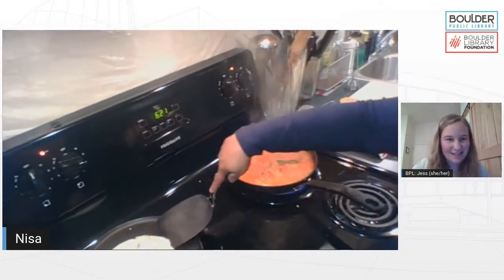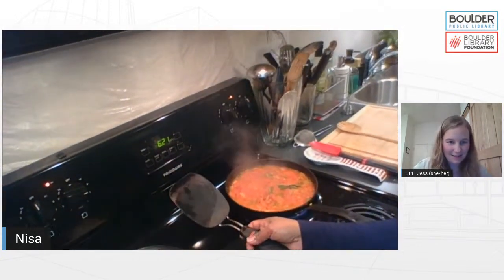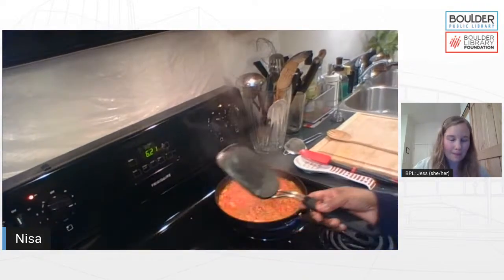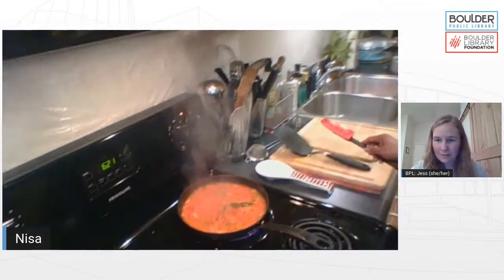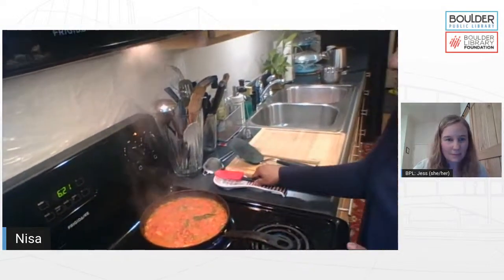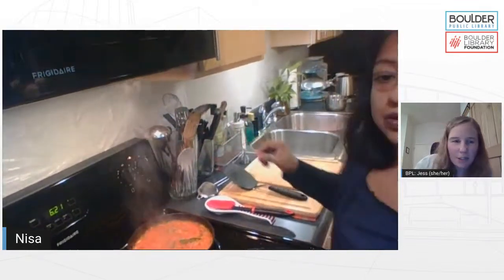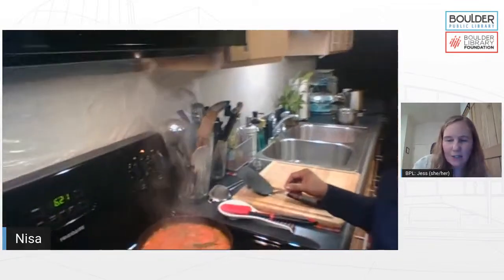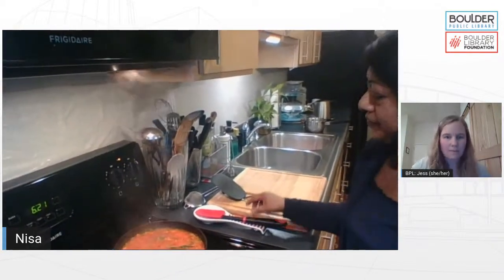Now I'm going to flip it up. Roti is not ready yet. And Nisa, when did you add the curry leaves? Was that after the onion? Yes, after the onion. Okay.